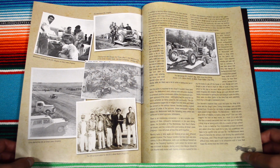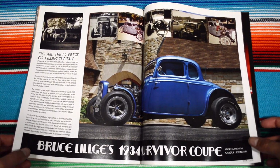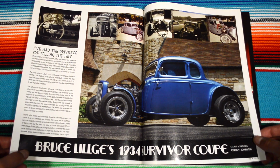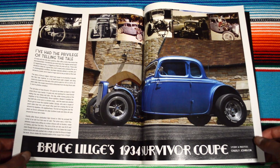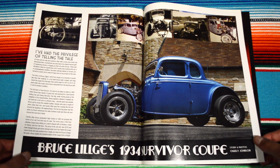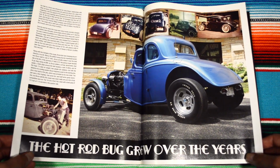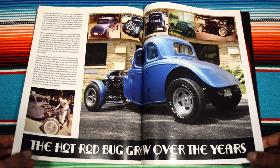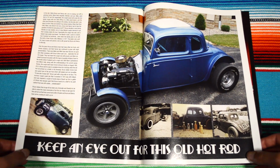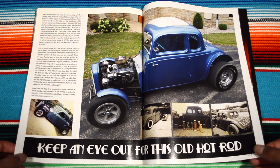Here we have just old school articles. Bruce Lil G's 34 Survivor Coupe. Damn, I love it when the front is just stripped away, man. Leaving the bare engine visible. Pretty sick, man. I wanna see this car in real life. Up close, in action. Wonder how it sounds. I can already kind of imagine it.